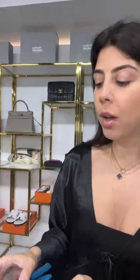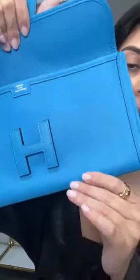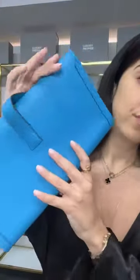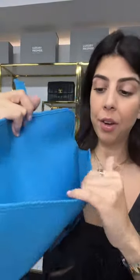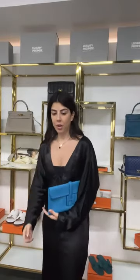This is in the color Blue Frida, which was a very popular shade of blue that they released. This is from the year, it's an A stamp, so it would be like a 2017. Again, excellent condition. And typically the GGs are crafted from Swift leather. Love how long they are, so you can fit quite a lot.